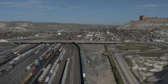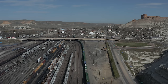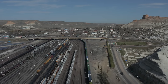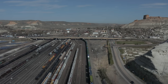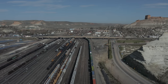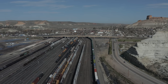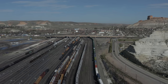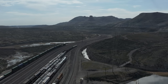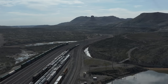The east end of the yard contains the sort tracks where trains are flat switched, usually with a pair of refurbished SD40-2s. The yard is made up of 35 tracks, not including the four mains between West and East Green River. Business 80 parallels the north end of the yard, while the Green River itself meanders to the south on a course to meet the Colorado in Utah's Canyonlands National Park. Looking to the east, the yard funnels down to four tracks and then back to a double-track mainline as the Rawlins Subdivision heads for Laramie.